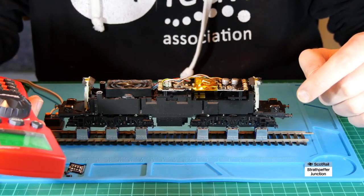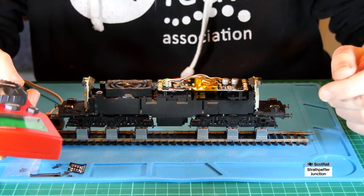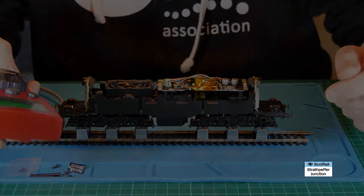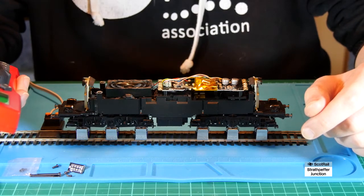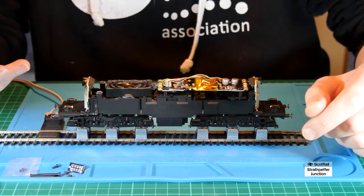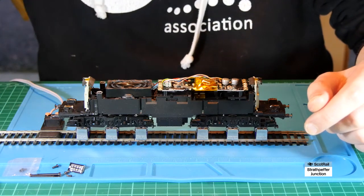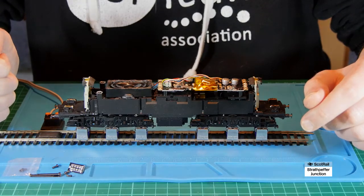Okay, so we're back at the rolling road. I've given it a run through its paces, forward and backwards. It's working fine, and we'll just give a quick test of the sound just to make sure that's working as expected. Great, so everything is as expected. So we can move on now to the next stage, which is just putting back the body and then giving it a quick whiz on the test track.